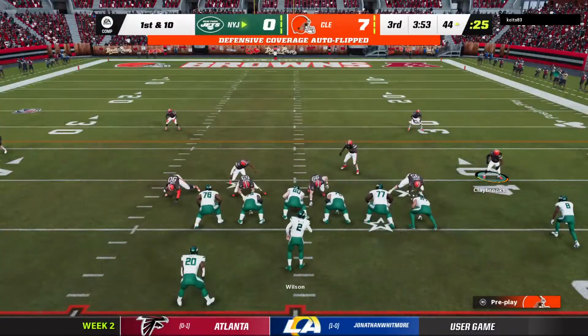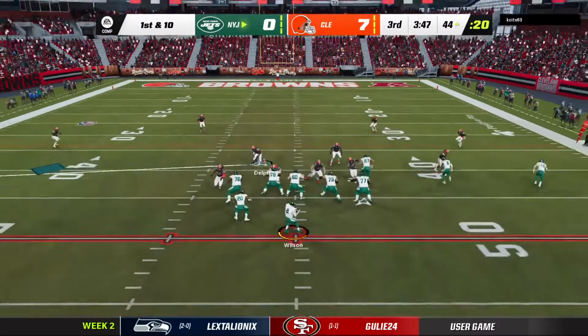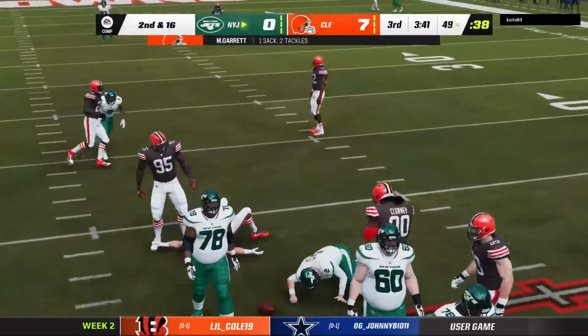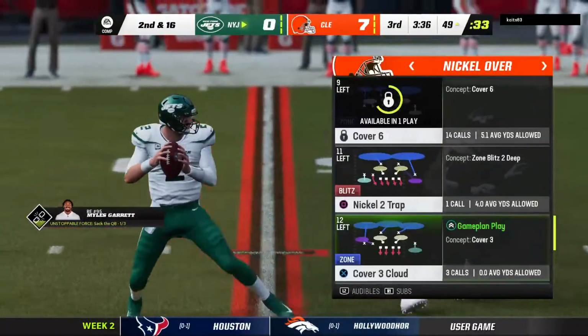Still in search of their first touchdown of the game, but they're on the move. 1st and 10. Wilson. Taken down. This will be a Brown sack. Myles Garrett. Credit him with a sack, and it goes as a loss of 6.